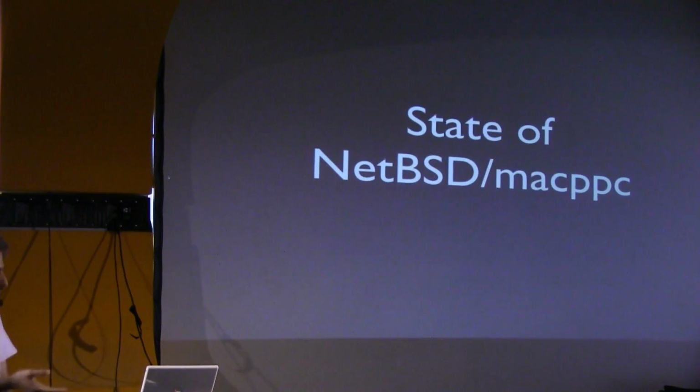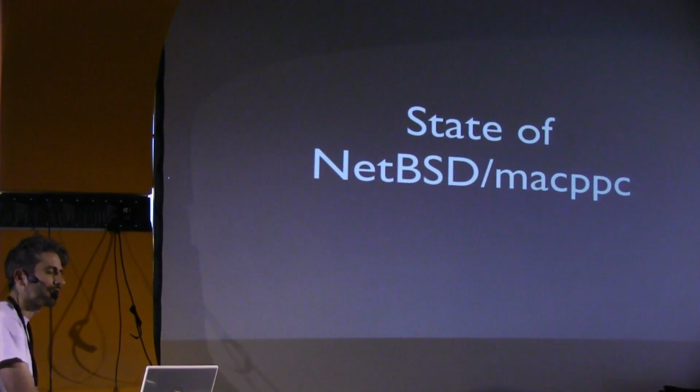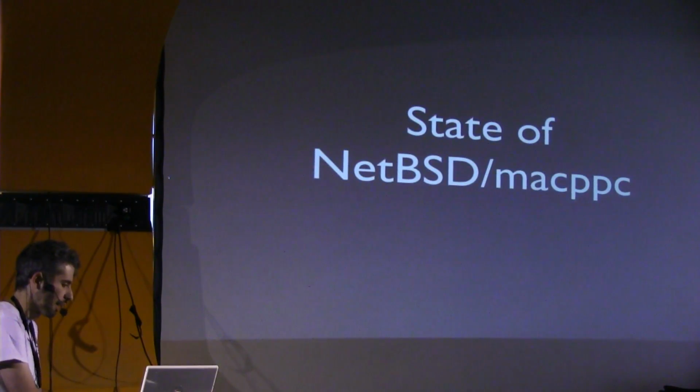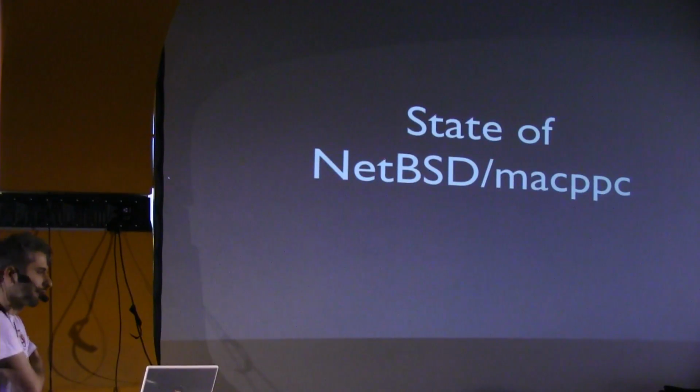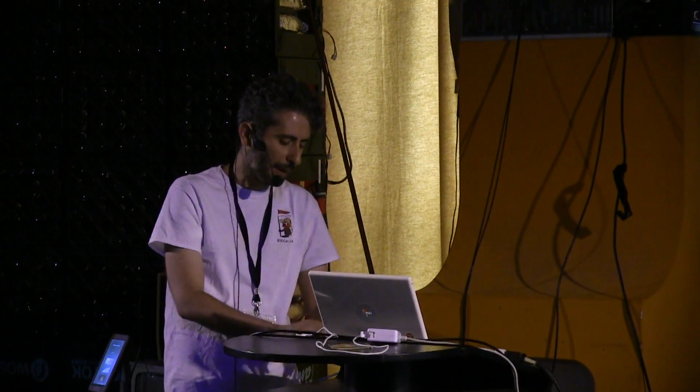And so I've been using this to play around with NetBSD and use it for testing. And I'll give you an introduction to what's been going on over the last year in NetBSD for the Mac PPC port.